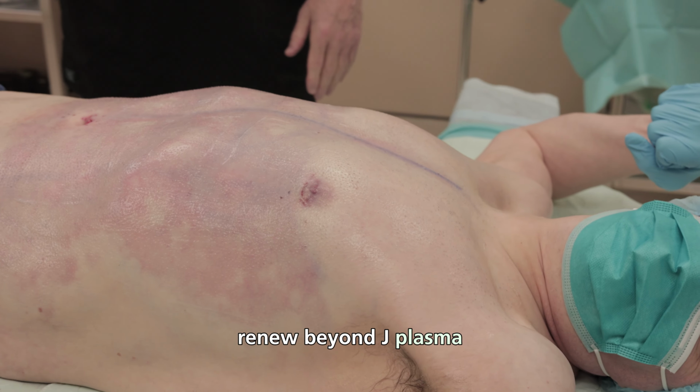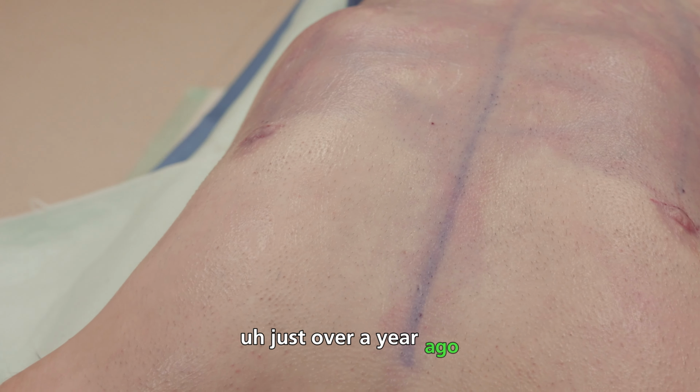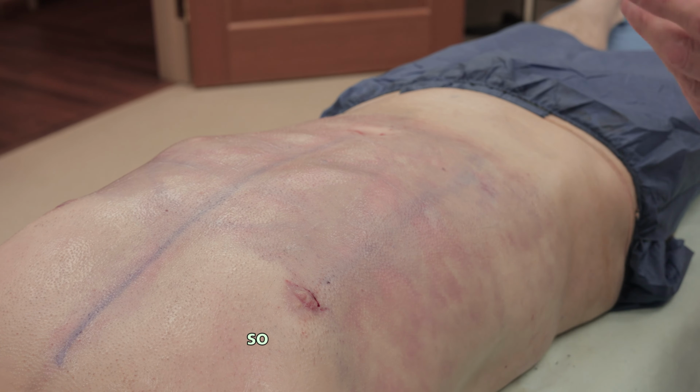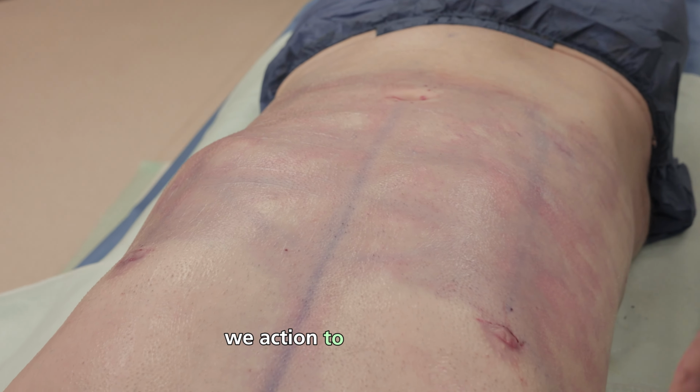J Plasma, pectoral and deltoid lipo filling just over a year ago. Happy, thrilled with the results. He just wanted a deeper six-pack, which is what I love doing. So stealth incisions again, nipples and the belly button. We etched and defined this area.